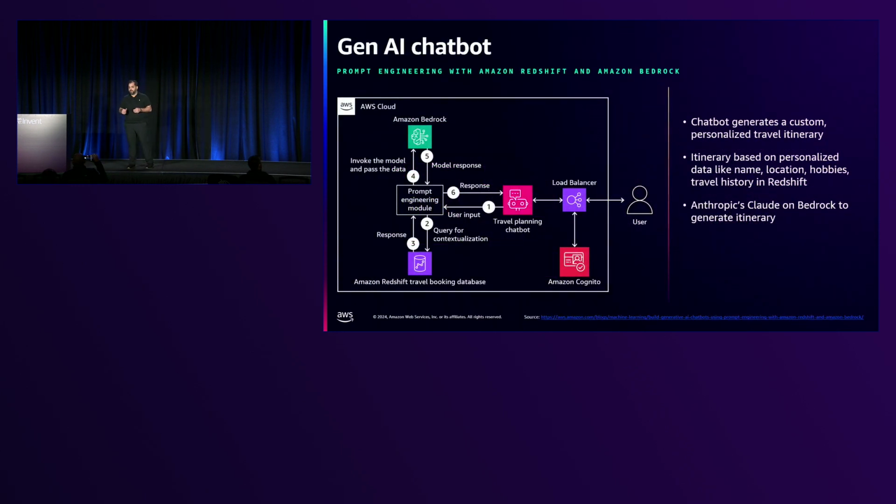Lastly, I'd like to cover a generative AI chatbot use case. I'm sorry, folks, we can't talk about data these days without talking about generative AI. Our solution architecture team came up with an architecture that you can see on the screen. This architecture takes in user input like the user ID and username, and then passes this information to Amazon Redshift. Amazon Redshift stores a comprehensive version of the data for each user, like their name, their address, their age, their hobbies, their past and future travel itineraries.